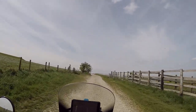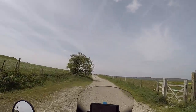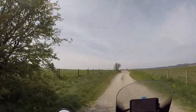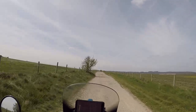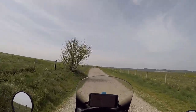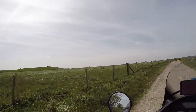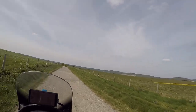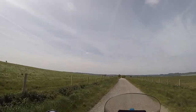Getting a little bit loose under the tyres here. That's where your balance and skills come in. Actually very good for your core muscles, a bit like using a Wii Fit board, if ever anyone's ever used one. And I could certainly use a bit of exercise on my midriff, there's no doubt about that.